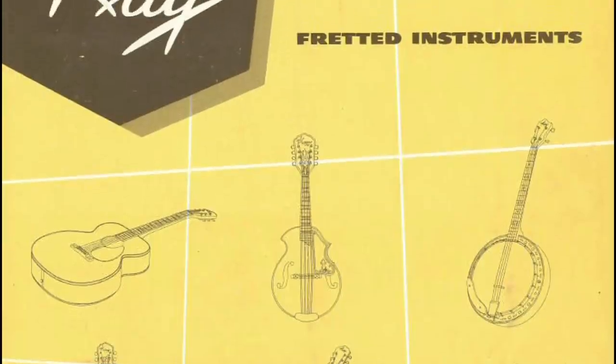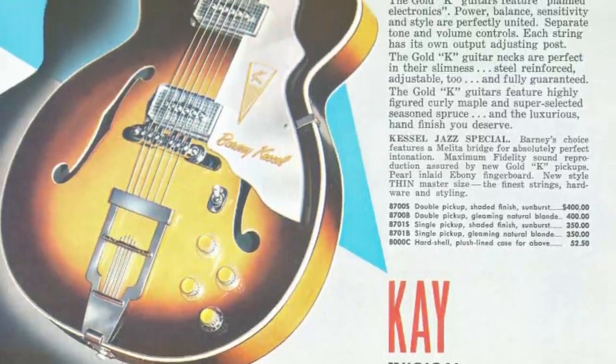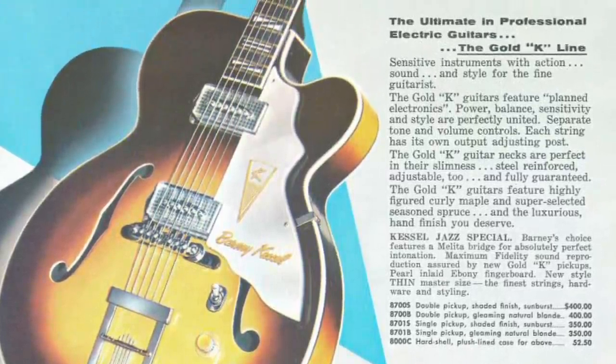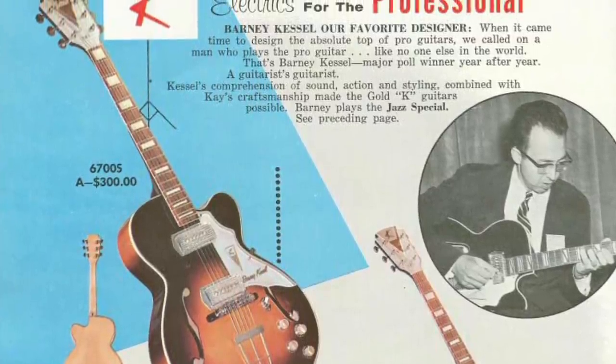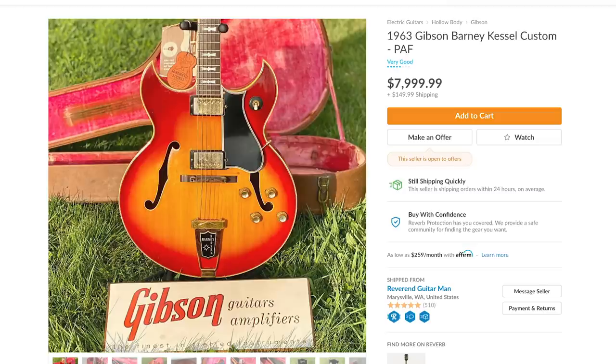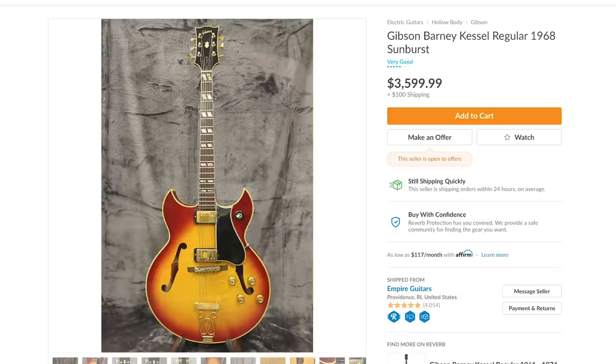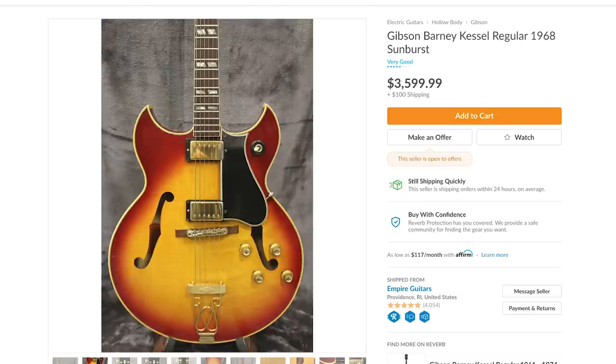In 1957, Chicago's Kay Company launched a line of guitars bearing Barney Kessel's signature. These guitars had a short run, being discontinued in 1960. But then, in 61, Gibson launched the Barney Kessel signature in two different models, the Barney Kessel Custom and the Barney Kessel Regular. These beautiful double Florentine cutaway models were in production until 1974.